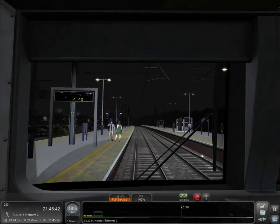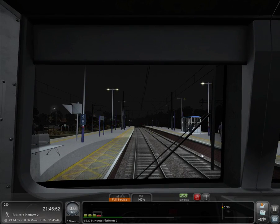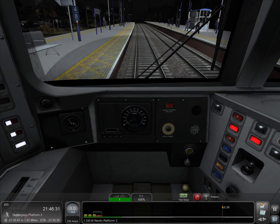Oh wow, we're actually gonna make it. That's like a miracle right there. Kind of surprised, actually. How about that? We actually managed to stop. And look at that, actually almost right at the 4-car marker. How about that? Alright, next up is Huntingdon, 7.07 miles away.